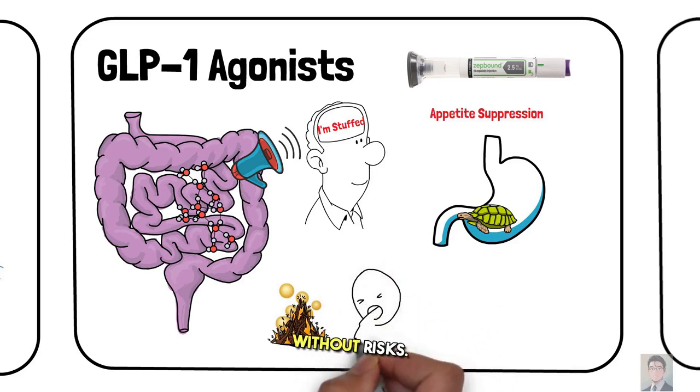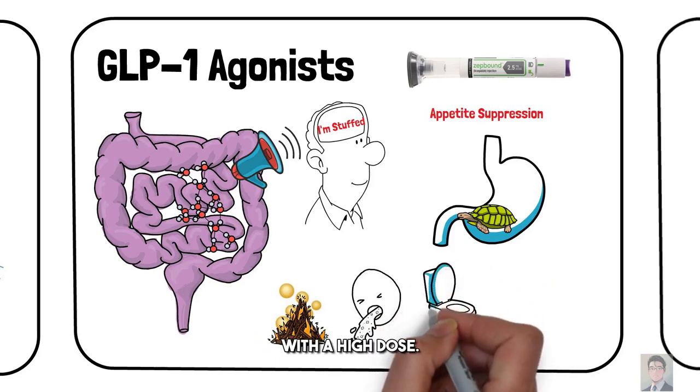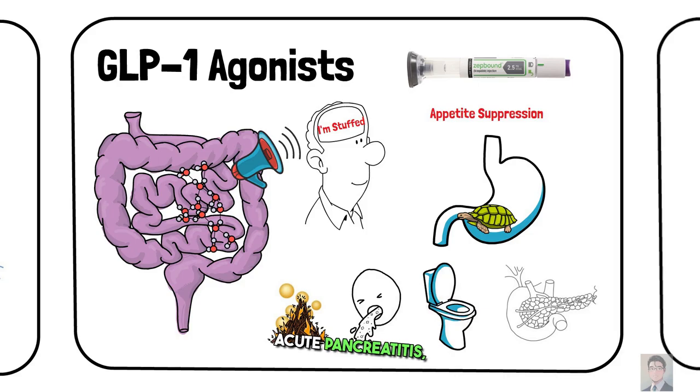This medication is not without risks. It does cause a lot of nausea, vomiting, and diarrhea, especially if you start with a high dose. It is also associated with acute pancreatitis, which is the inflammation of one of your vital organs.